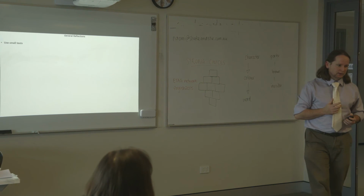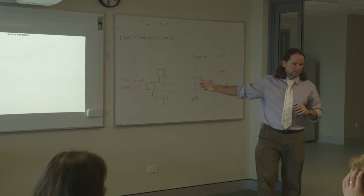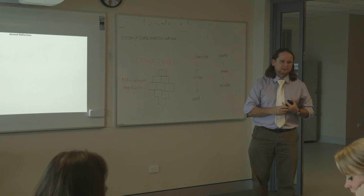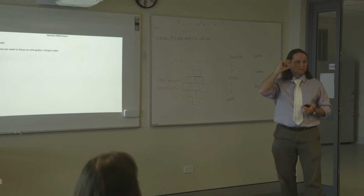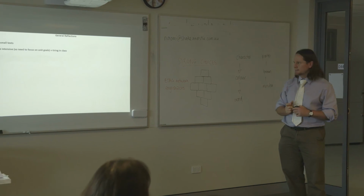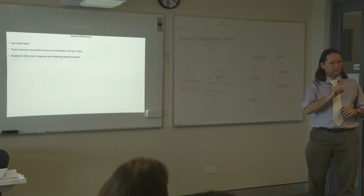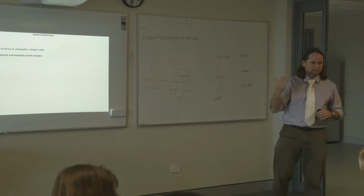General reflections on reading to learn. The smaller the text, the better. That one was far too huge. That was a whole lesson plowed through just trying to read about 12 lines of a soliloquy in that level of detail. So when the analytical ones where I did just one sentence, they're the ones where I've had best success. It is time intensive and can be quite tiring. Quite useful for QCS, short response. If you've got model answers, model paragraphs from the retrospective, can unpack them.